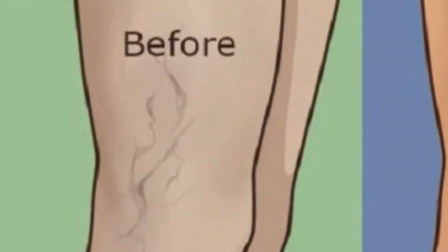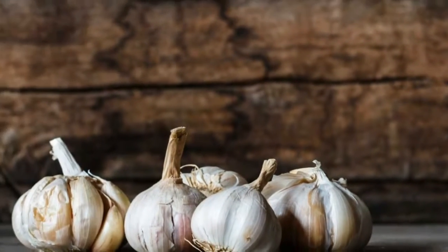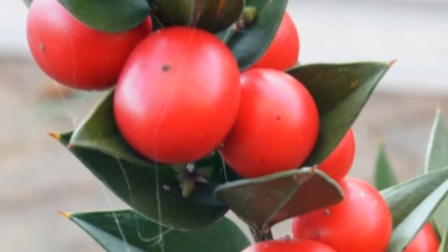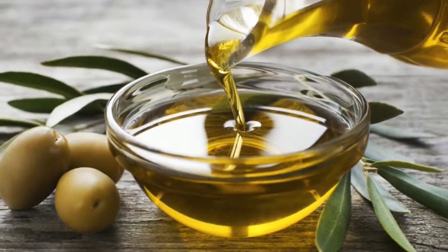5 home remedies you can use to remove varicose veins in your legs. Varicose veins are a common problem in which abnormally enlarged veins appear close to the skin surface. They usually occur in the calves and thighs, when the veins develop weakened walls or poorly functioning valves, which regulate blood flow. According to the U.S.